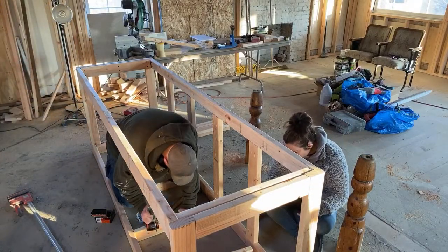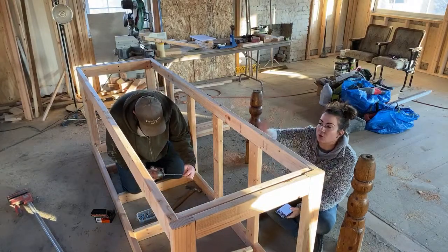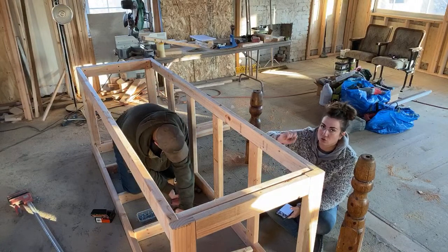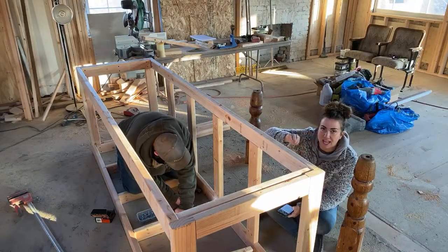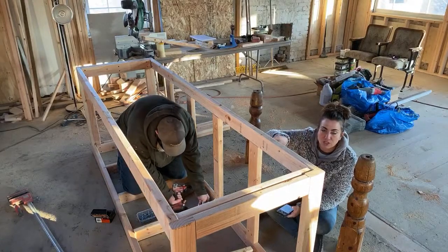It says, what about inside the island? Dishwasher, warming drawer? Nope, this is just going to be storage. So drawers for pots, pans, plates, probably a silverware drawer too.